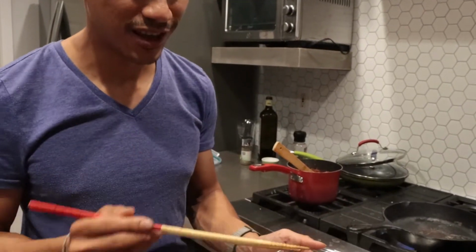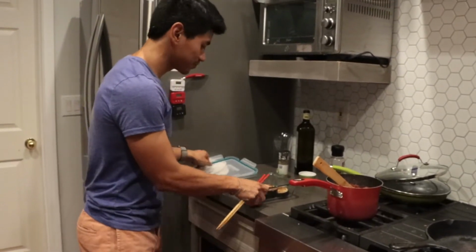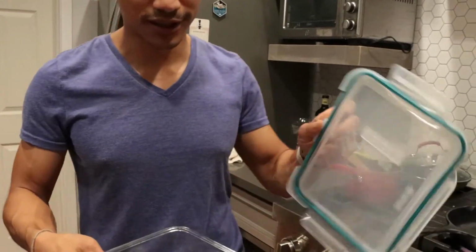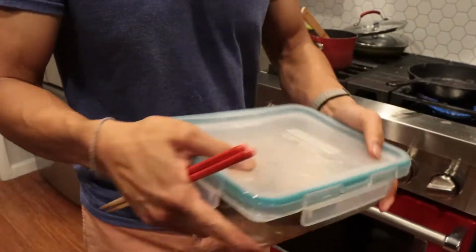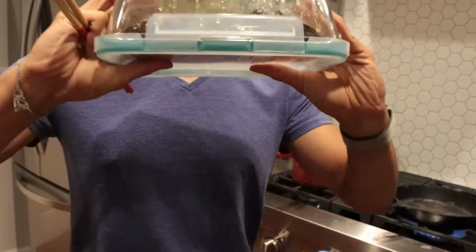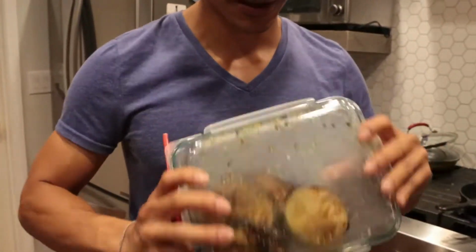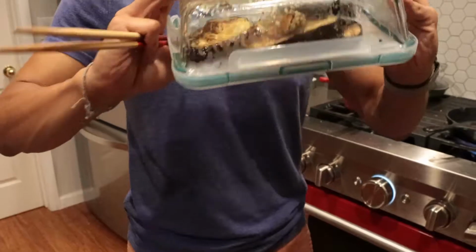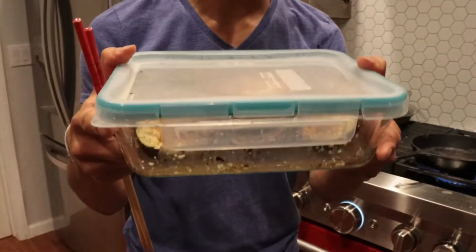We're gonna put it in the Tupperware that has been seasoned, and close the lid tightly, and shake, and shake. Shake so that the oils cover our little eggplant here. And we leave it in to steam, so don't open the lid.